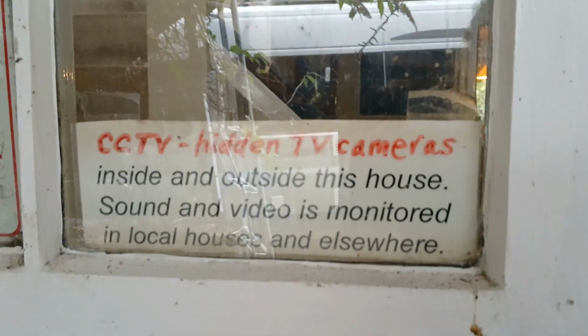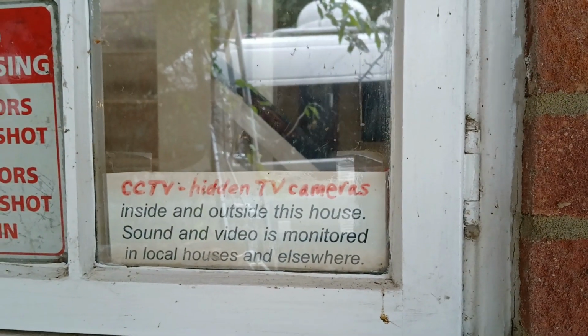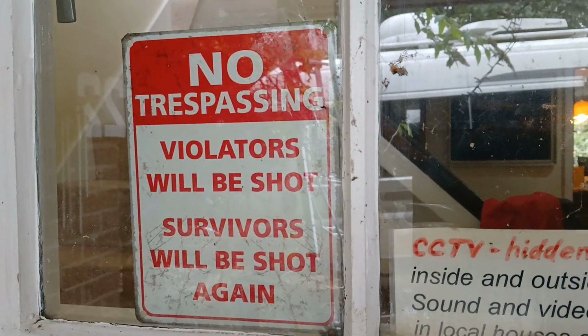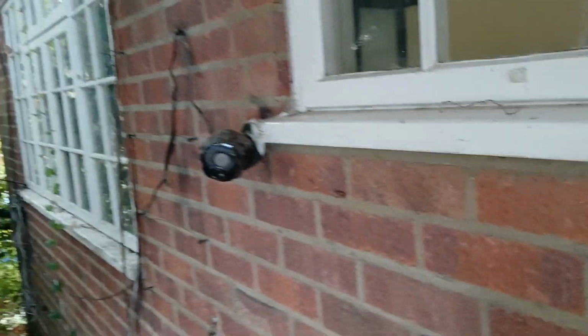Now, before we go into the house, I've got to point out a few warning signs, and I must hasten to add these are just jokes, because you know what people will say. Anyhow, so we come down and it says closed circuit TV, hidden TV cameras inside and outside this house. Sound and video is monitored in local houses and elsewhere. No trespassing. Violators will be shot. Survivors will be shot again. Just a joke, of course. Yes, cameras everywhere. Lots of them.